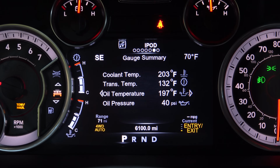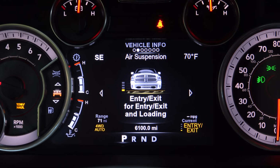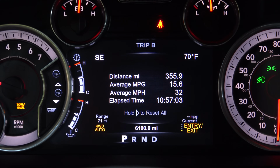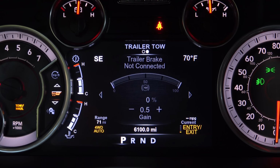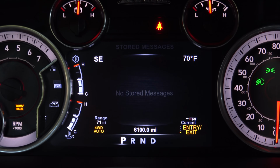You can also get some digital gauge readouts if you prefer to read those. We have oil life, oil temperature, trans temperature, etc. This is also where you'll find the fuel economy screens, trip computer screens. There's also a trailer brake status screen, and it will tell you how many miles you've towed your trailer. And of course, we have our typical media and message layouts as well.